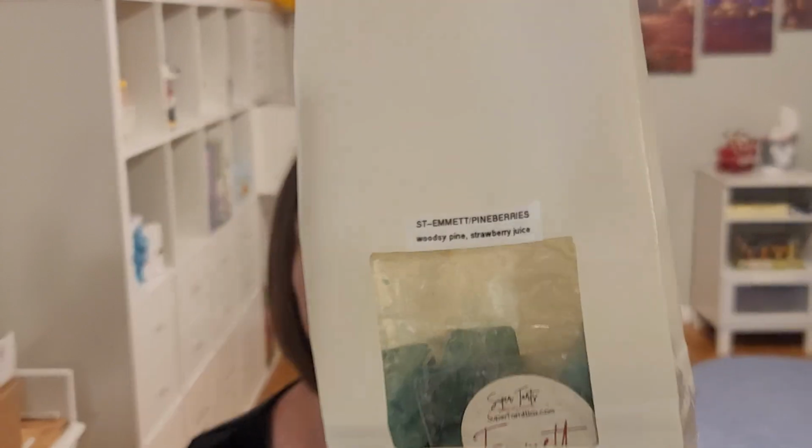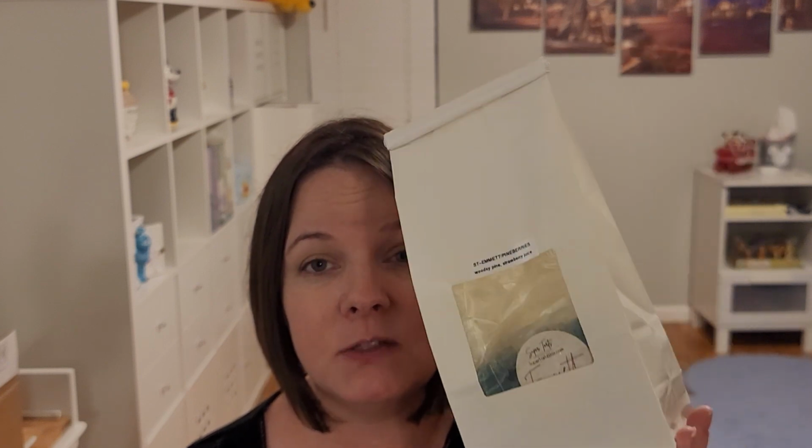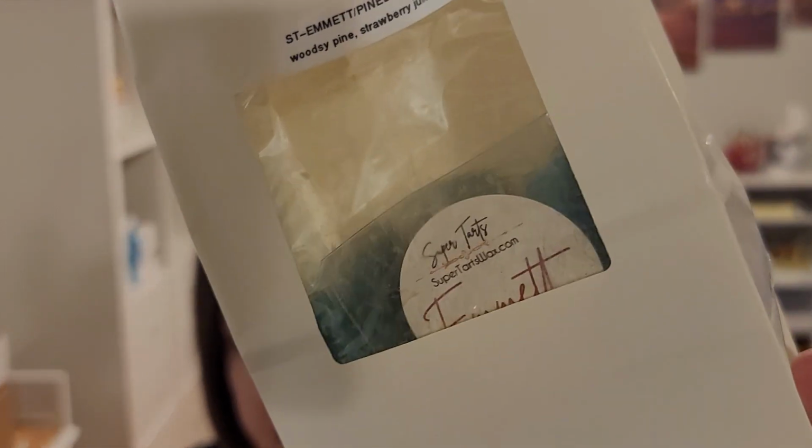Two more Super Tarts. I melted some. So this used to be called Emmett. It is now called Pine Berries. And you can see it's in a bakery bag, but these were clams. You can see the label in there. The clams were nasty. I don't know where she was getting them from, but they just got worse and worse as far as the plastic smell. So I took all the wax out of the clams and bagged them separately. Anyway, strawberry juice and woodsy pine.